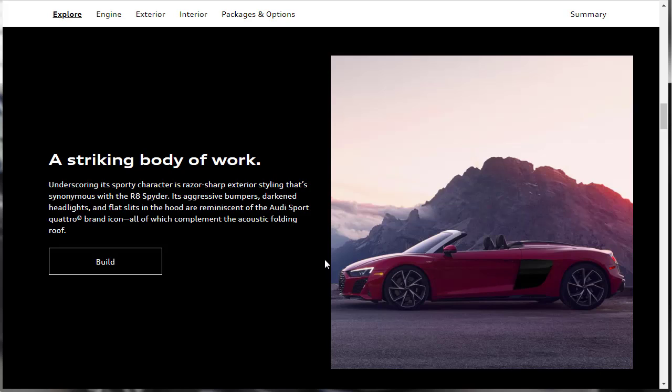Now let's talk about the looks. They say it's got razor-sharp exterior styling that's synonymous with the R8 Spyder. The Spyder's always been good looking.